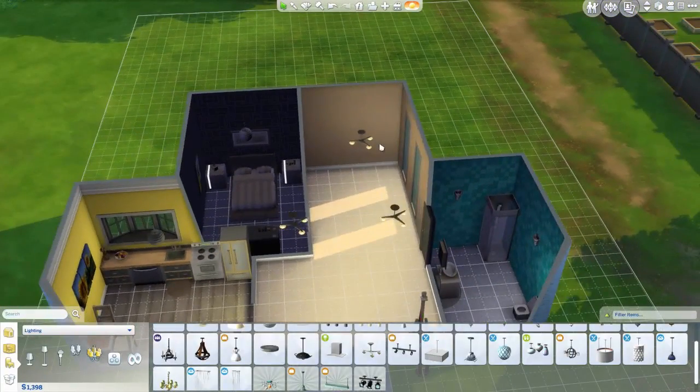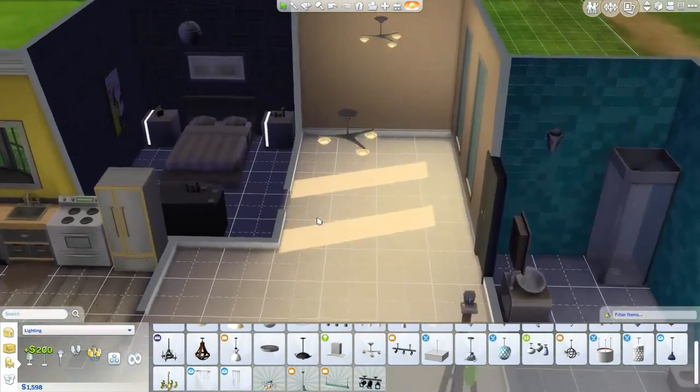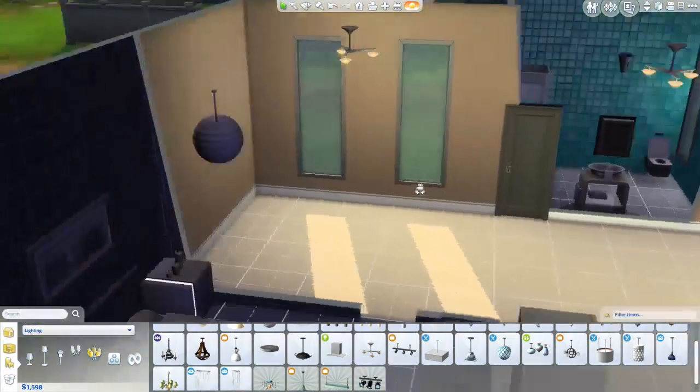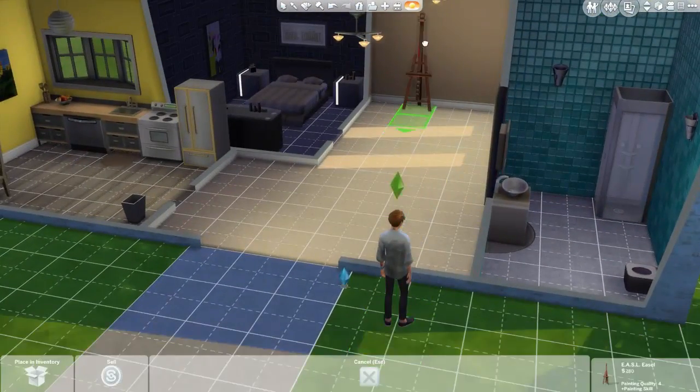Okay, so let me actually go like this. And then I could probably just go like this, and then you don't need this one. It doesn't have to be as cluttered. See, it's still bright enough. It gets its point across. So now that it's pretty much done, we just got to furnish it. I know I want to put this in here.